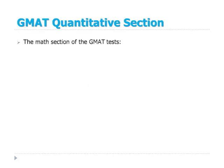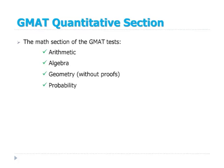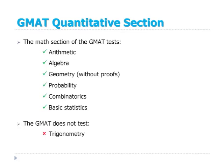The math section of the GMAT tests mathematics which was learned at some period of life by all test takers: arithmetic, algebra, geometry without proofs, probability, combinatorics, and basic statistics. You will have to solve problems, determine what information is sufficient to solve them, and identify information relevant to the problem. However, your knowledge of trigonometry or advanced statistics will not be tested.